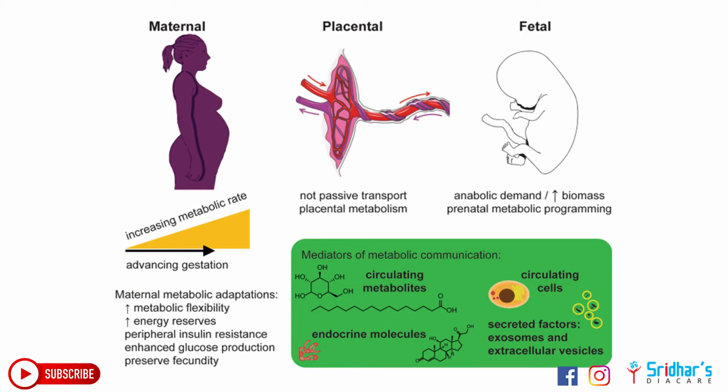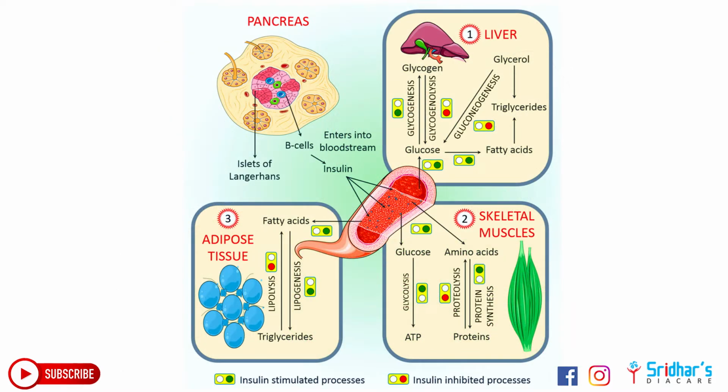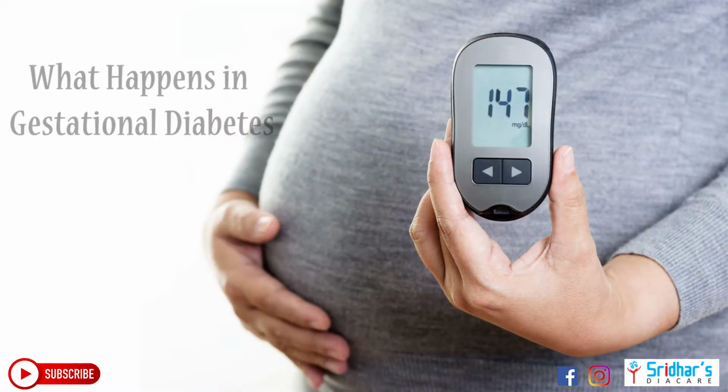As a result, blood glucose is slightly elevated, and this glucose is readily transported across the placenta to fuel the growth of the fetus. This insulin resistant state may also promote endogenous glucose production and breakdown of fat stores, thereby further increasing blood glucose and free fatty acid concentrations.